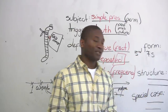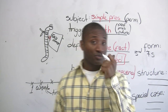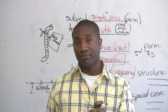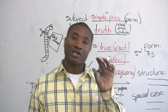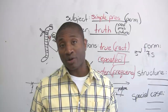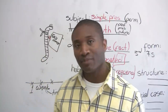Finally, structure. I won't go into that now because I'm actually running out of boardroom and time, but you get the picture. We do the simple or the regular structure, right? I walk, I work. Negative, I do not walk, I don't work. Question. What do we do with question? We actually reverse the verb with the subject. And then the W5 or information question where we say what, where, when, who, with the rest. Cool? I lied, it was more like 10 minutes. But you get the picture.